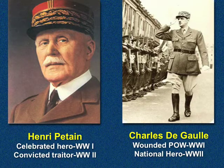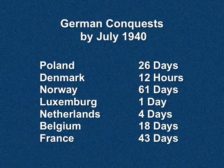Meanwhile, in London, General Charles de Gaulle organized a resistance movement called the Free French. They rejected the Vichy government and did what they could to support the Allies throughout the war. They eventually formed the nucleus of the Fourth Republic government that was headed by de Gaulle after the war.